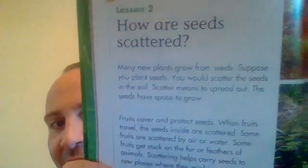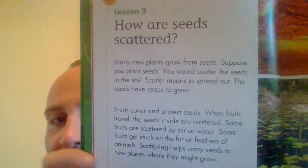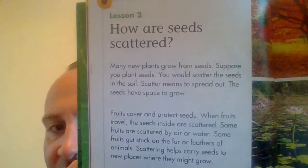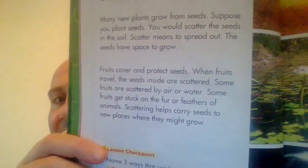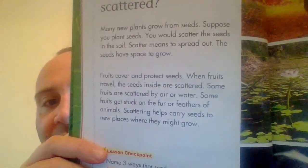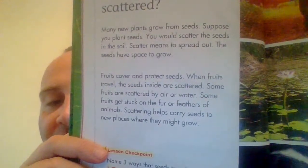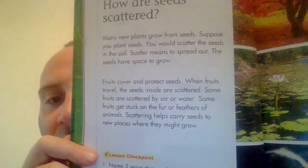How are seeds scattered? Many new plants grow from seeds. Suppose you plant seeds. You would scatter the seeds in the soil. Scatter means to spread out. The seeds have space to grow. Fruits cover and protect seeds. When fruits travel, the seeds inside are scattered. Some fruits are scattered by air or water. Some fruits get stuck on the fur or feathers of animals. Scattering helps carry seeds to new places where they might grow.